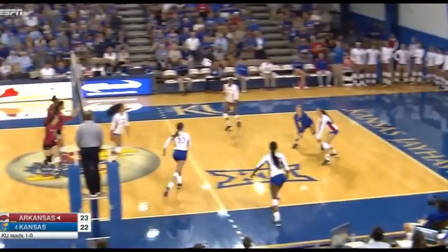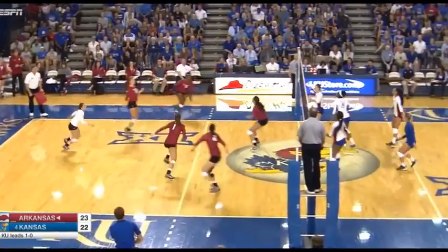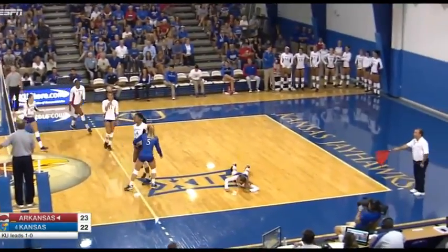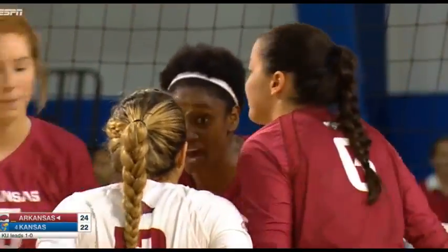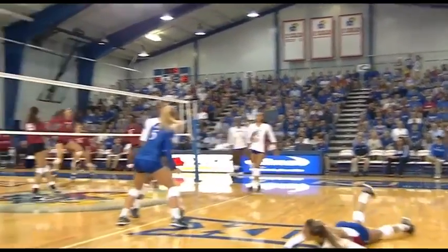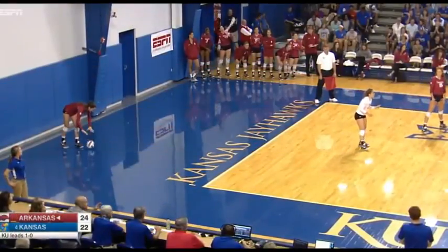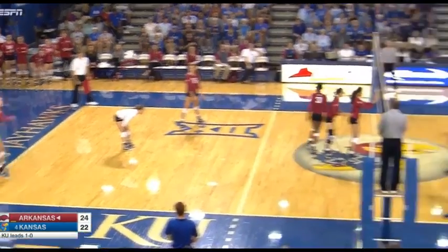Big point here. Rigged into Havili. Payne. That one finds the court. Danielle Harbin gives Arkansas set points. Yeah, back-to-back kills from Harbin, just getting after it, understanding the angle. That ball was pushed out very far to the antenna. She changed her body, nice body control to get that one and go after the angle that you were given. Three straight points for the Razorbacks.